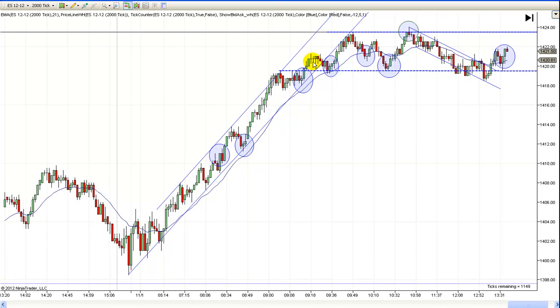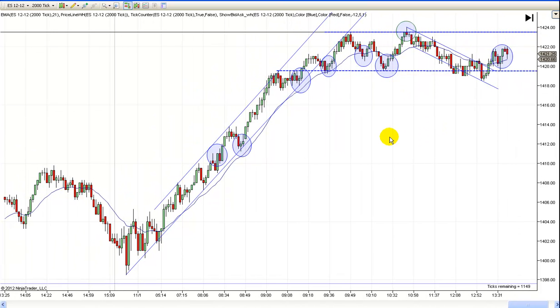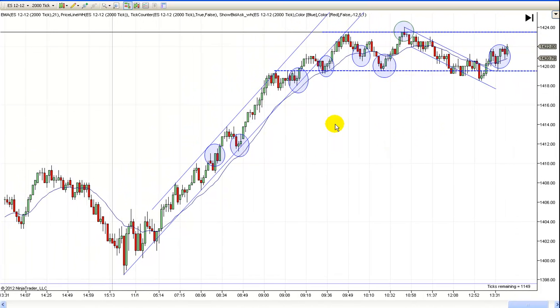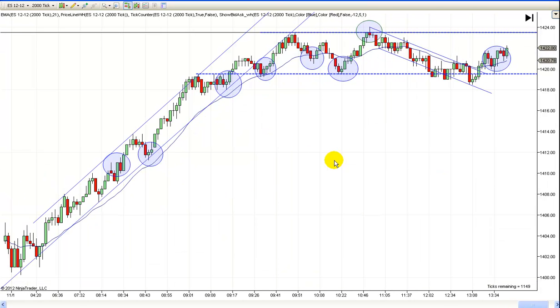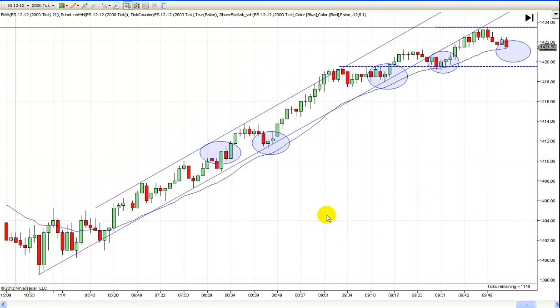Pretty much right there. Then we had the break here, and we got two legs up to a new high, and then we kind of sold off, and then we kind of spent the rest of the day in the range. And I'll talk about that as we get up there. But let's back out here and talk about the trades, first few trades.